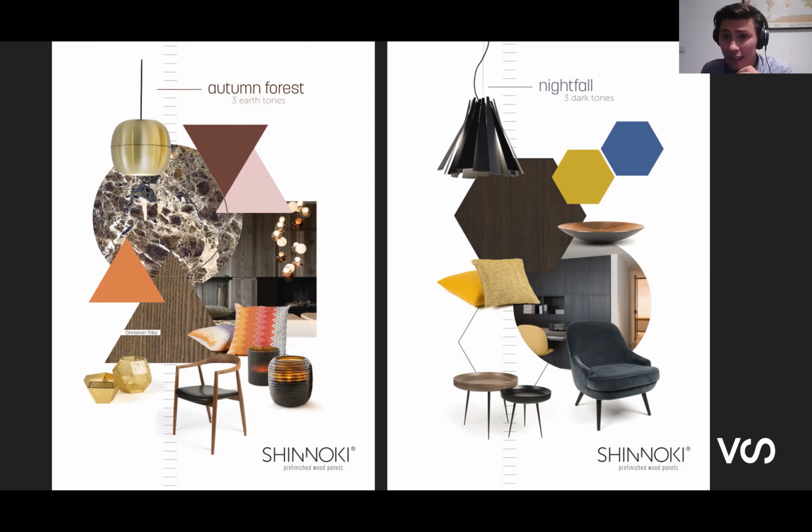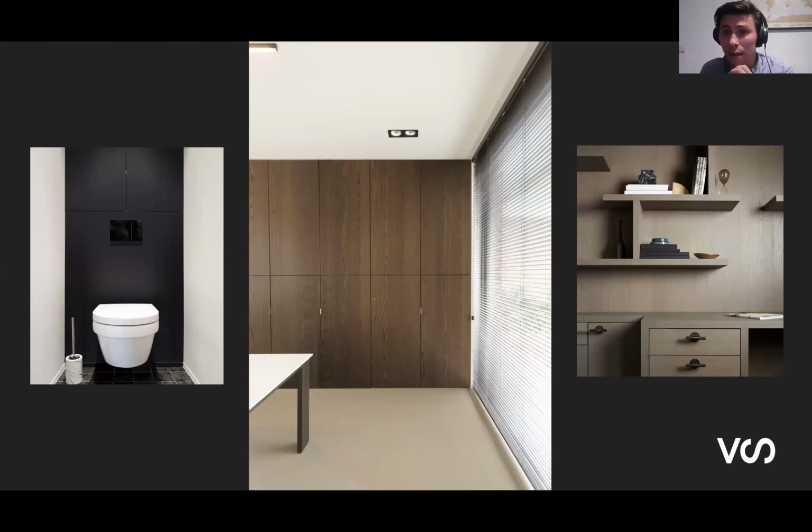And then last, we have the dark tones, where we can go to the darkest possible with the raven oak. Why can we go so dark? The secret of the raven oak is that we dye the veneer. So that's why we can go to this very, very black color in the Shinnoki range.